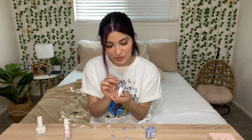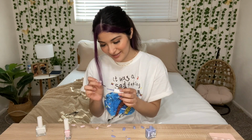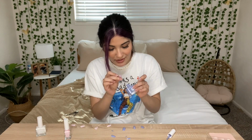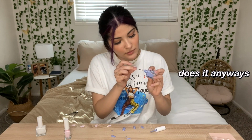I hate this so much. I thought these projects would be so much easier. How do people make it look so easy? I can't wait until you see these because these daisies are no, big fat no. Maybe I have to dip it directly into the bottle. No, that doesn't seem logical. I hate this so much.